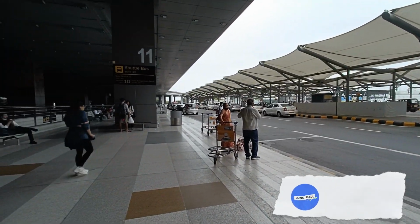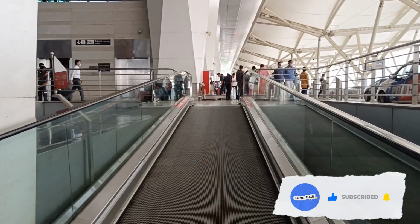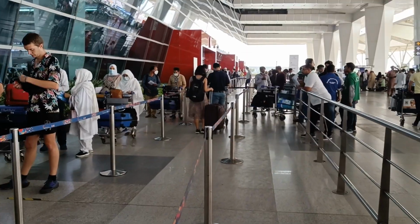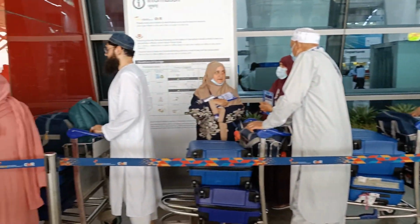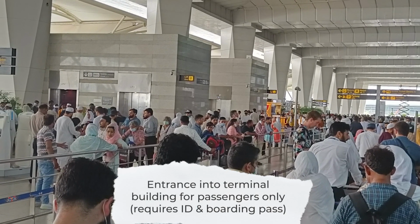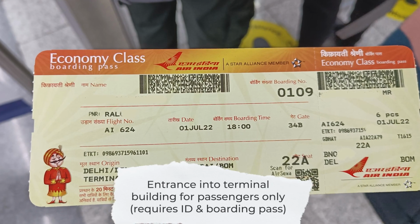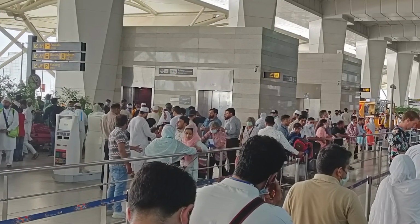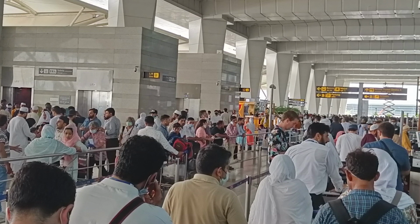After being dropped off at Terminal 3 of the Indira Gandhi International Airport in Delhi, the first stop was to head over to the check-in desk. But before that, there was a significant line to get into the airport. For those unaware, Indian airports require you to present your flight ticket and proof of identity to enter the airport's concourse. Armed guards at the entrance will check the ticket and verify your identity before allowing you in. Depending on airport conditions, you may need to allow for some additional time to deal with this.